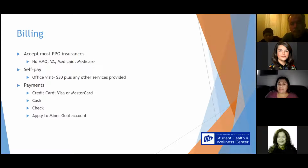As far as payments, we accept Visa and MasterCard. We accept cash, check if you still use them. And one that's very convenient for students is we offer them the option to apply it to their Miner Gold account. This allows them to charge it to their account. There are no set payments that need to be made or payment dates. It just needs to be paid off by the end of the semester. A lot of the students do appreciate it and use that option.